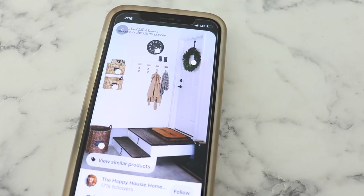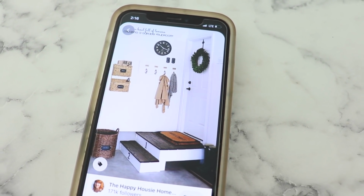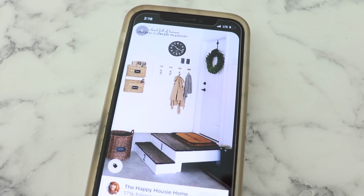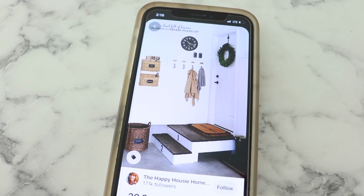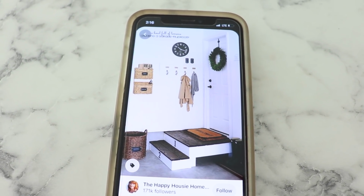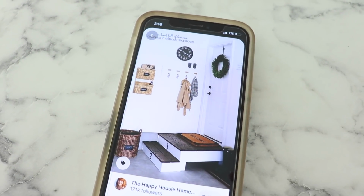Then I'm going to be building a little makeshift mudroom out in the garage since we don't have a mudroom in this house. So this is my inspiration. Let me know if you want to see that too. As part of my kind of minimalist home decor, but I think this is a really cool use of space.